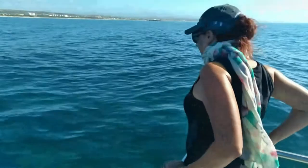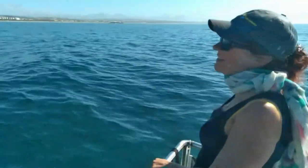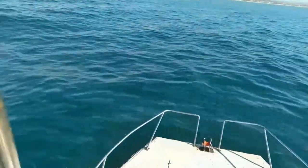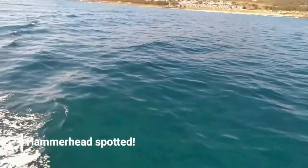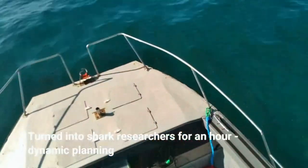Tess? Yeah? Why there is no dolphins today? Why are we looking for dolphins? We're looking for sharks! Hammerheads! We're not supposed to be doing that, we're supposed to be... Hey, we got it! Tiny one. There was another shark!